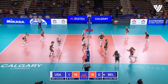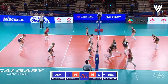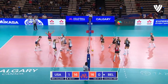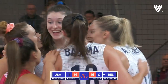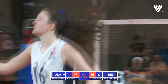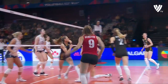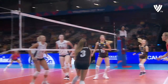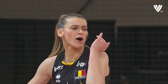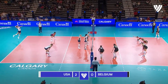Rettke, Doug, Herbot. Belgium recycles it. Herbot's again blocked by Rettke. That was the Rettke monster block that we've been waiting to see. Second chance. Rettke gets shoulder to shoulder with Poulter. Herbots has nowhere to go. She knows it as soon as she hit it. Herbots a little upset that she missed that one.